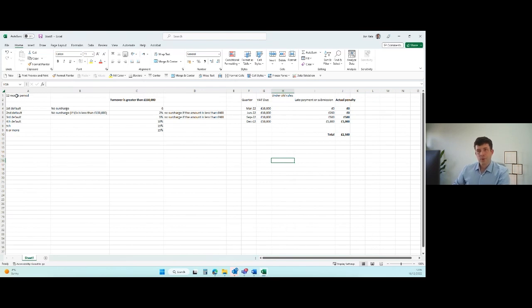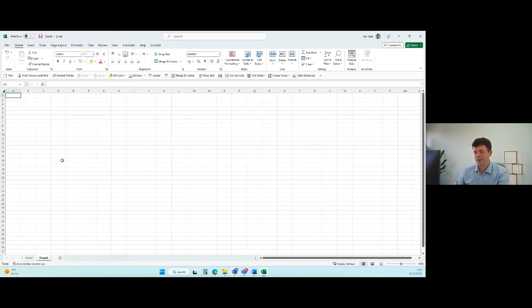Now that's quite straightforward actually in comparison to the penalties that will be charged under the new system. And the reason for that is because they are splitting the penalties for late payment and late submission. Let me start by taking you through what happens if you submit your return late.